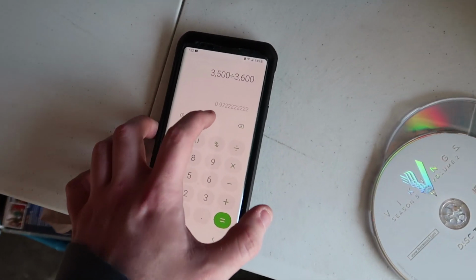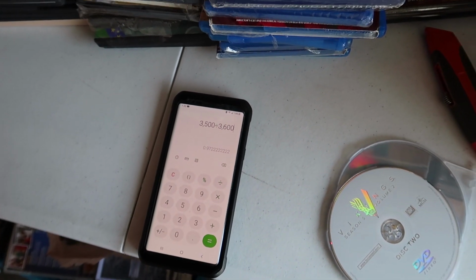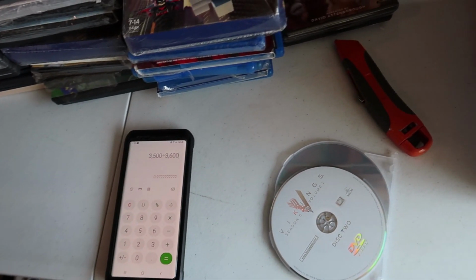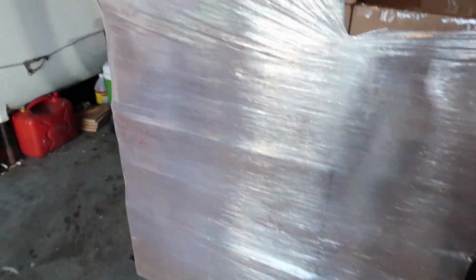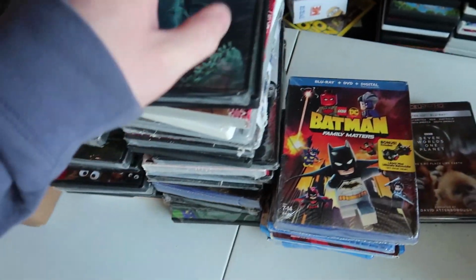So you can see right here, 97 cents per disc. Probably varies anywhere between 90 and 97 cents per item. So if it turns out there's 4,000 items in here instead of 3,600, it looks like we are at an average of 87.5, so about 88 cents per individual item. So not too bad.